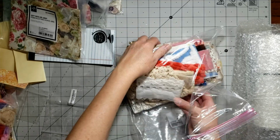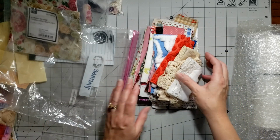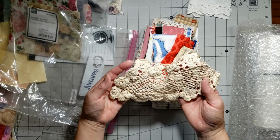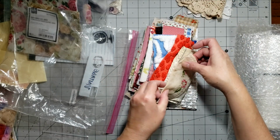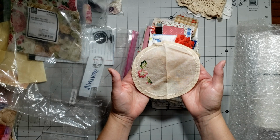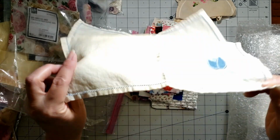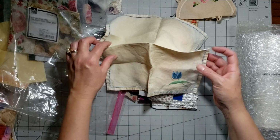All right. So this is some vintage. She said these are vintage trims or pieces of fabric. So we've got eyelet and a piece of crochet. That's very pretty. Love the flowers on there. And then more like a doily. That one's very cool. And then this one. These are already all stained. You don't even have to copy dye them. That's cool with the tulip.